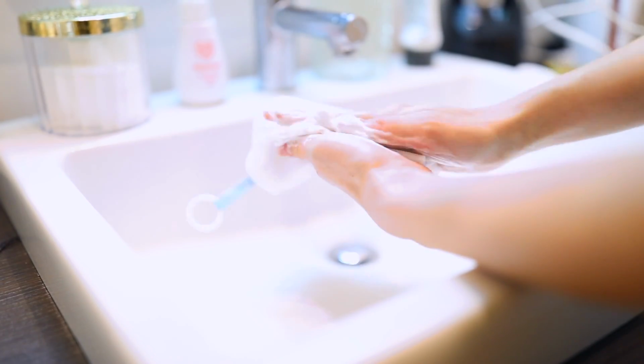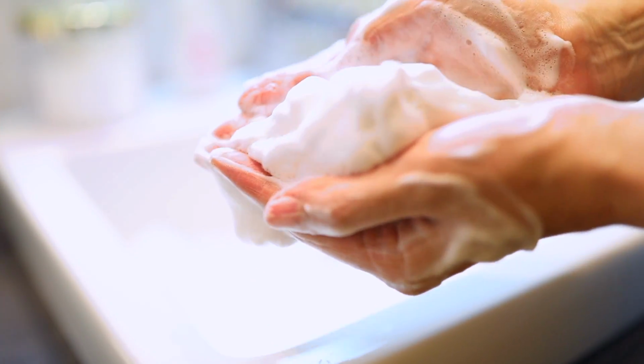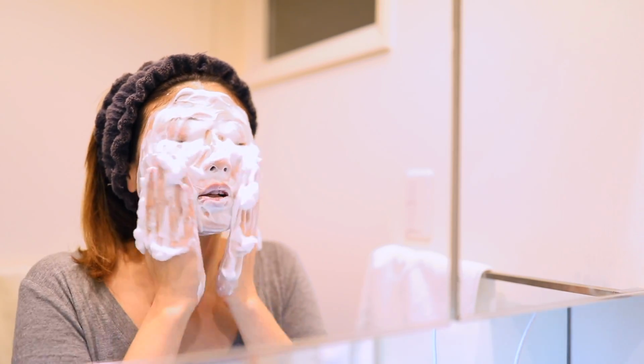If you have dry skin, which I do, it's good to gently wash your face rather than scrubbing. I don't use any of those electronic cleansing brushes. I have a very, very soft bristle one that I will sometimes use, but for the most part I just use the lather and take time to get the dirt and excess gunk off my face.